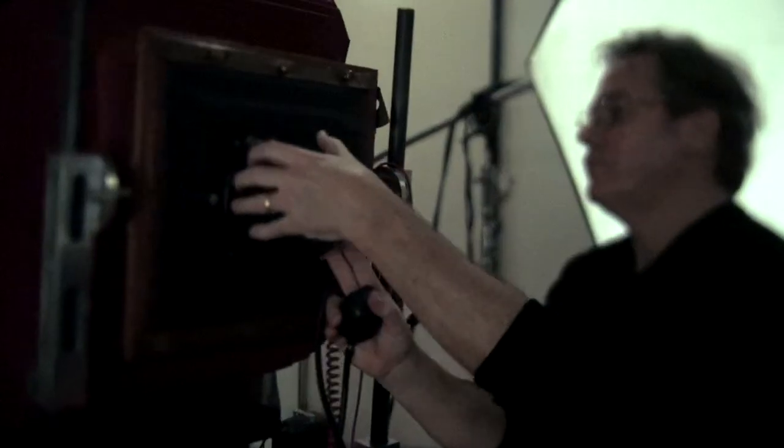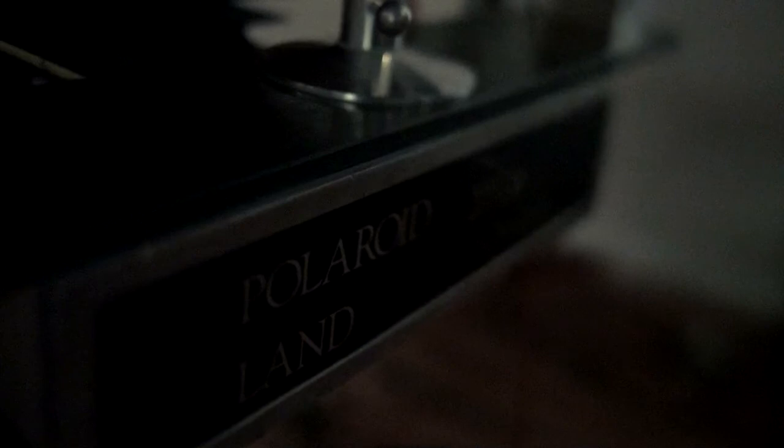For me, the real experience of the work is standing right in front of the piece, because you can see there's a lot of texture, there's color, there's all these things happening that kind of get lost in a reproduction.